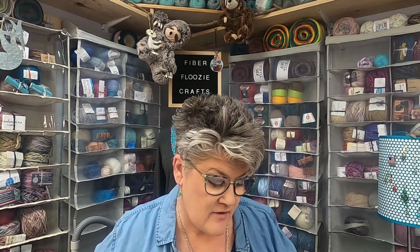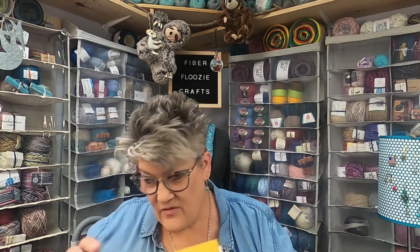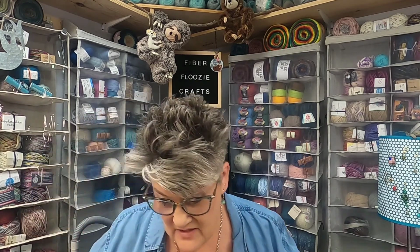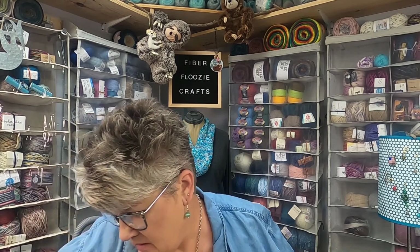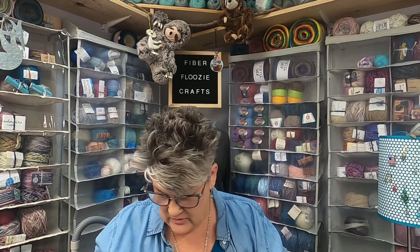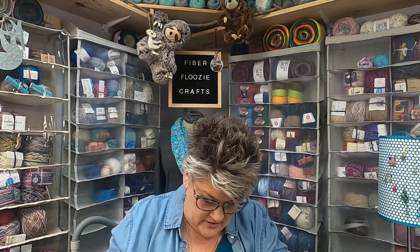And I'm pretty sure I have that teal sparkle. So that was the envelope that was in there. Again, this is a box from Cheryl. And then she always gets these deals where she gets a whole bag of yarn at the thrift store. And this is what we did.